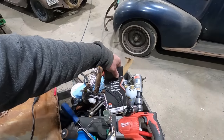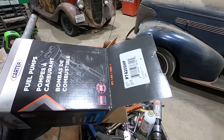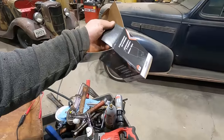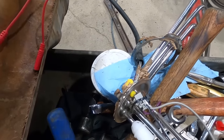So I grabbed our new Carter pump, hooked that up. What's the part number on this thing? Like anybody cares. P74209HP. That means high performance. Not likely. But look at this. And that one didn't work. Look what we got going on here.